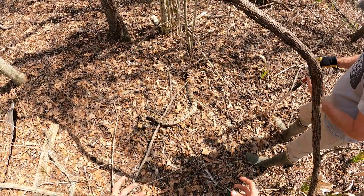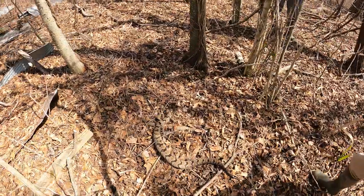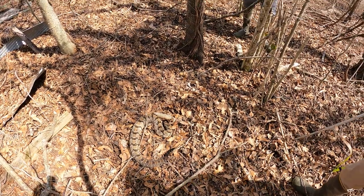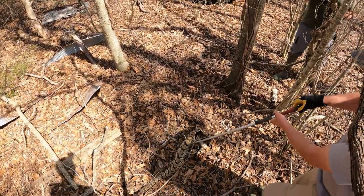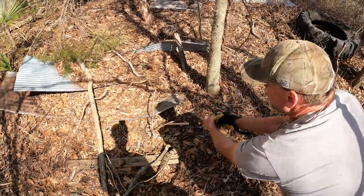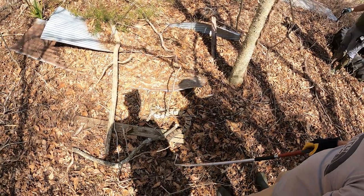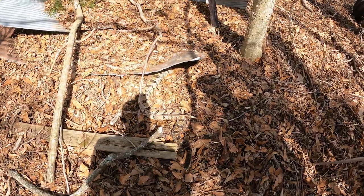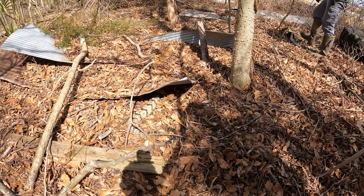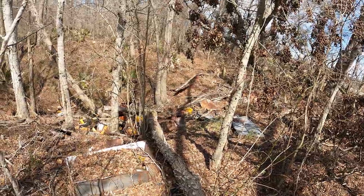Man, look how thick that thing is. He's very healthy. Awesome canebrake. He's trying to hide his face. Yeah, let's get him. Let's put him back under his tin. He seems to feel unsafe here. What a success. Wow. He's gonna shove into that tin. Are you sitting out over there?